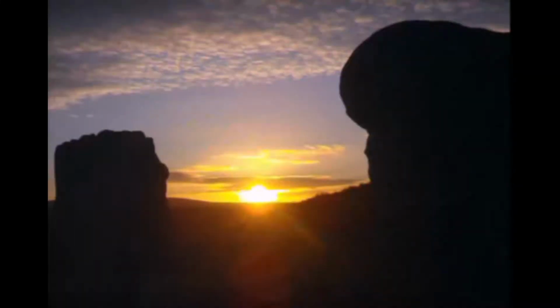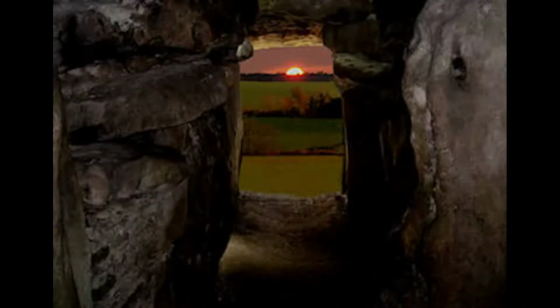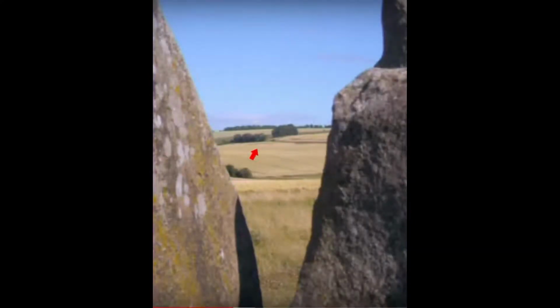Here is a winter solstice sunset seen in the landscape from the entrance of the West Kennet Long Barrow, and it is framed in the entrance of the West Kennet Long Barrow as seen from inside the Long Barrow on the winter solstice, when light streams through to special stones waiting at the end of the chamber. The East Kennet Long Barrow is also framed by the entrance of the West Kennet Long Barrow.